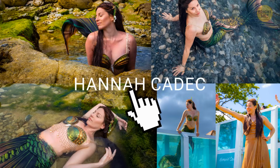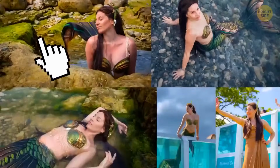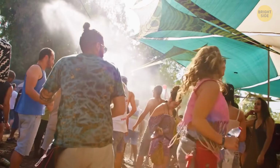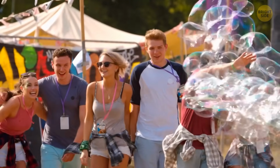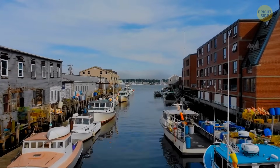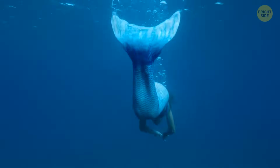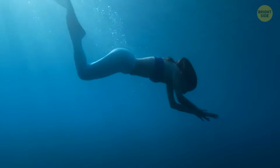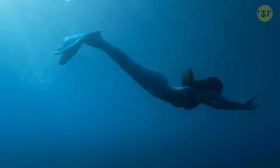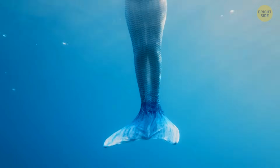Her name is Hannah Caddick, also known as Mermaid Torva, and her tale showcases the vibrant colors of the local sea life. The Portland Week event is organized to raise funds for an environmental group, and Hannah, who resides on a nearby houseboat, is part of the growing community of mermaids in the UK. Like other mermaids, Hannah uses a monofin, a large single flipper that propels her through the water. These monofins can be quite expensive, with silicone tails costing over £2,000 and often being meticulously handcrafted.